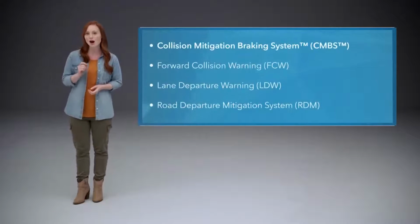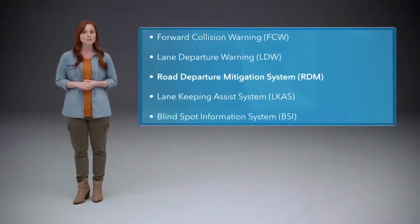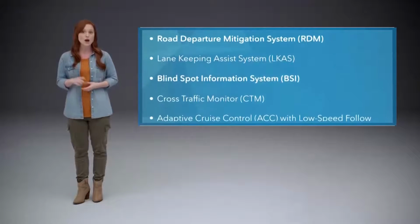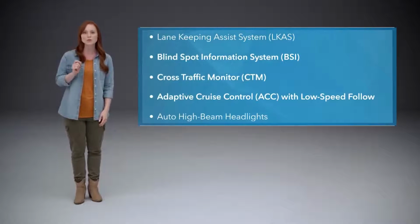It includes the automatic braking feature CMBS, the road departure mitigation system, blind spot information system, cross-traffic monitor, and even adaptive cruise control with low-speed follow. That's a ton of great tech.